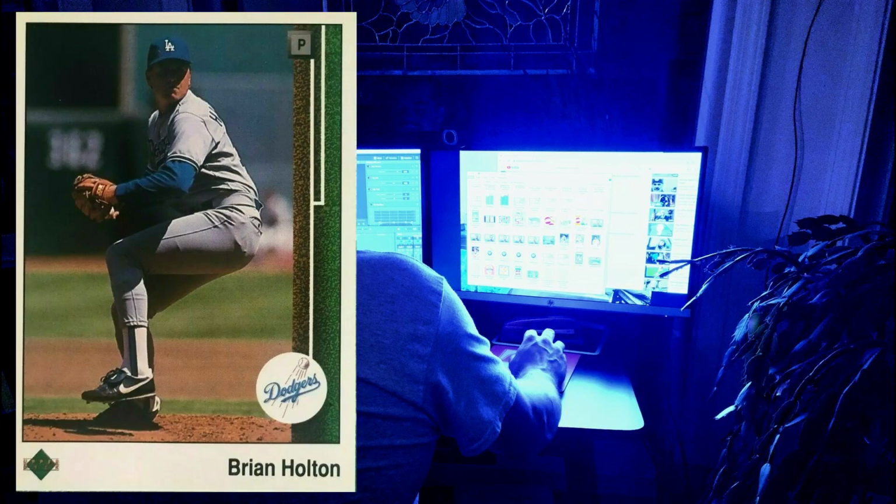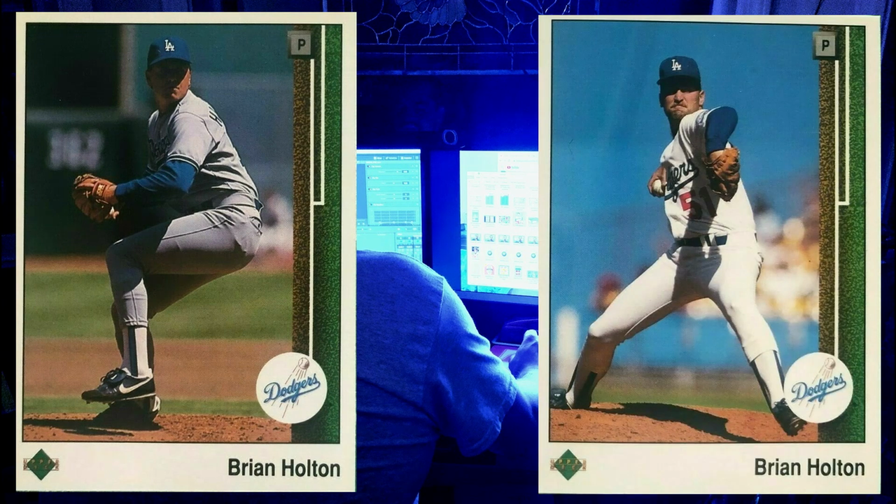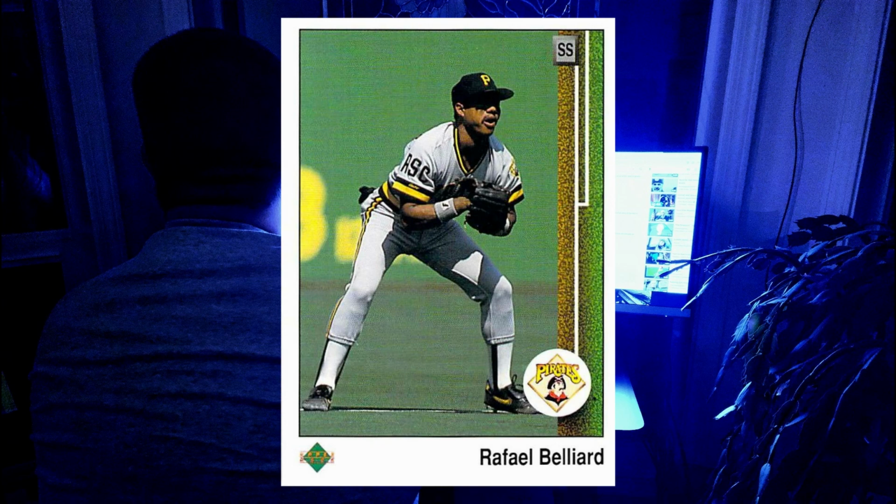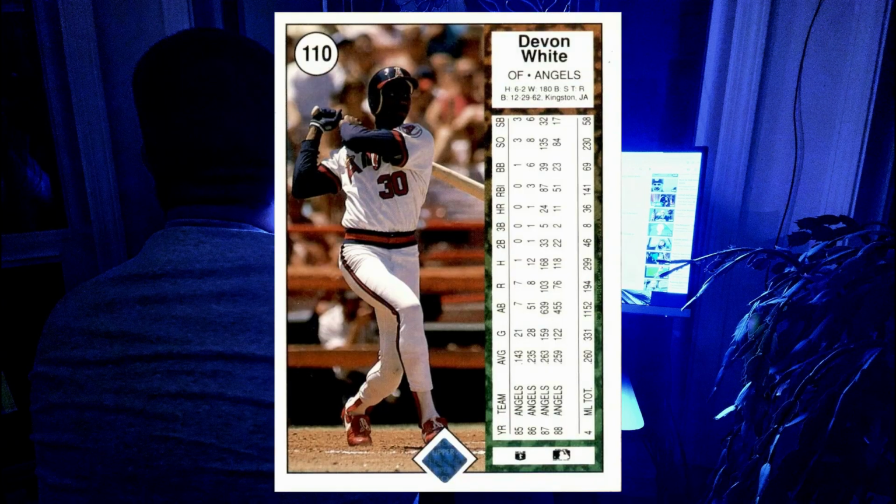Number 72, Brian Holton. Now, they have the wrong person pictured. That is not Brian Holton. That is Shawn Hillegas wearing the road uniform. They did come back and correct that one pretty early, where, as you can see, the second picture there is the correct Brian Holton. Number 90, Rafael Belliard, has the wrong birth year on his birthday. That was uncorrected. 110, Devon White. His doubles should be 56. So that was a stat problem that was not corrected.